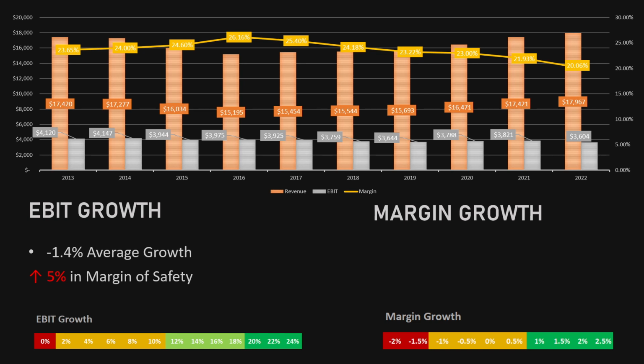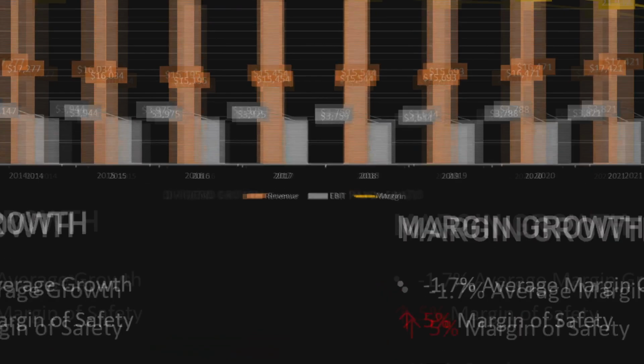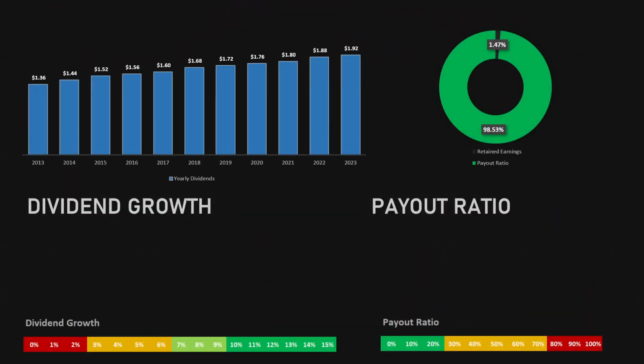The margin has also gone down over the years, going from 23.5% in 2013 to 20% in 2022. The average margin decline during this period was 1.7%, which is another 5% increase in the margin of safety. The next two metrics are the dividend growth and the payout ratio.